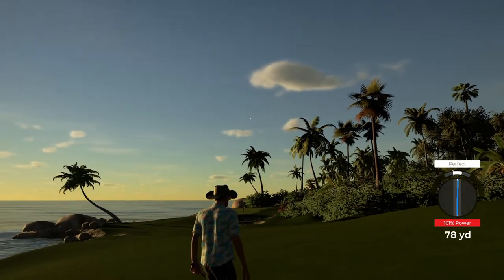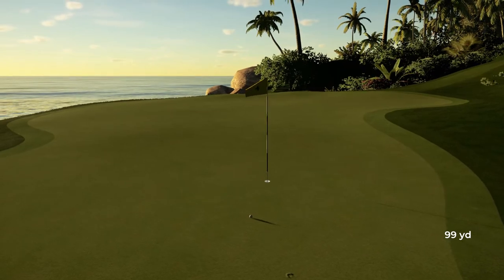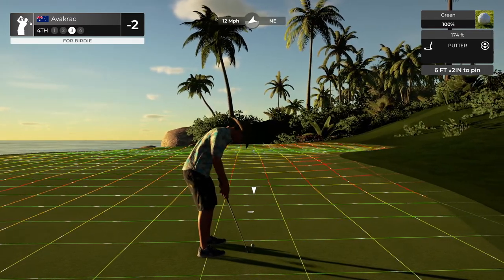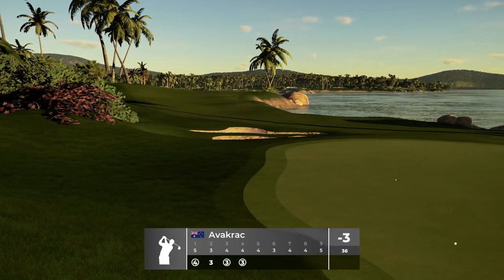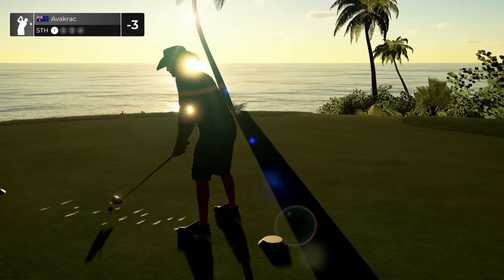Oh, this doesn't look like a bad shot distance wise. Oh, spot on. Nice little birdie. Come on. There it is. Yeah, baby. All right, currently 3-under at the moment. Not a bad scoring course so far.